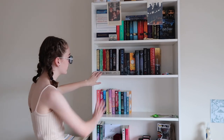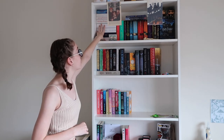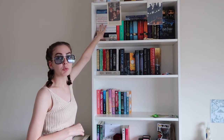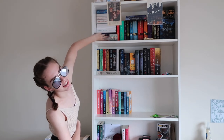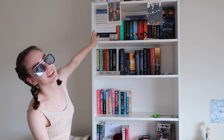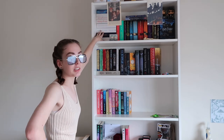We're doing a TBR cart, and we're gonna reorganize probably just this area. The top stays the same, just because I cannot be bothered moving these books right here into the TBR cart. But yes, my best friend got me the last two books to complete my Throne of Glass series. I love them. I still need to read this series.